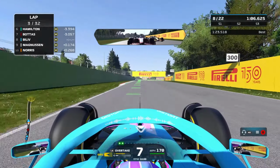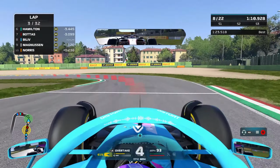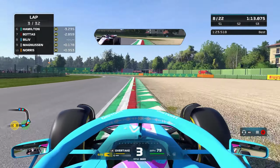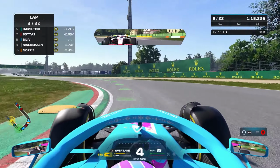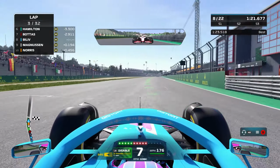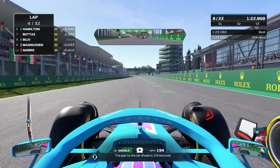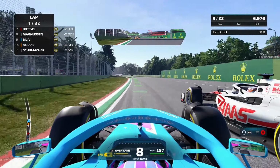And it's going to be so difficult to keep Magnussen behind because Haas do have the better car than we do. But after that, I'm hoping I can keep Norris behind because we have the better car than McLaren. But Norris is a very good driver, so it's going to be a tough one. And he's going to have DRS on me now, so he's gone on the inside there, which is interesting. I thought he'd take the outside, to be honest.